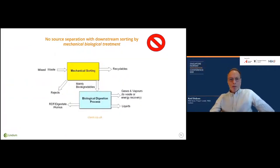Next slide. We've also been discussing mechanical biological treatment of residual waste. And you can say that this has not been very successful because the bio-waste which is extracted is not clean enough for using it in agriculture. So you can say that it has been considered by many areas and also many countries in the EU and so on, but has been mostly abandoned. And now the general policy is to go for source separation at the consumer level. Next, please.